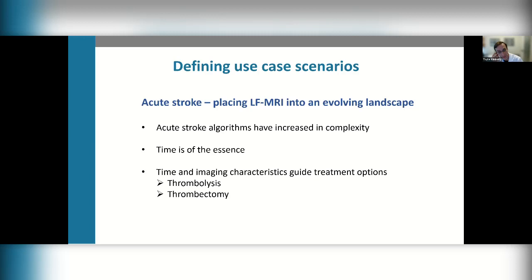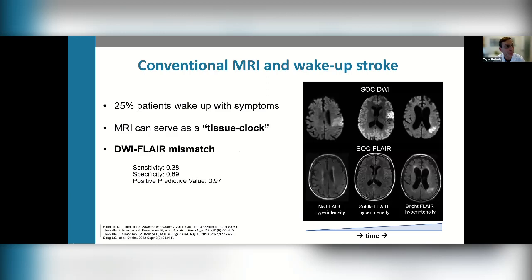And one of the important features is that imaging really is central to the evaluation and management of acute stroke patients. And it really is integral to the guidance of treatment decisions, whether it's intravenous TPA, which is a pharmacotherapy for the dissolution of clots that cause ischemic stroke, or mechanical thrombectomy, where it's an endovascular or surgical approach to removing the clot. But the key is that imaging is really central to those clinical decisions.